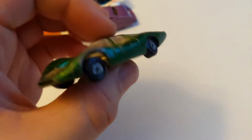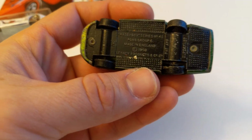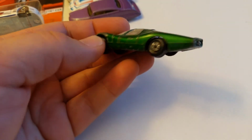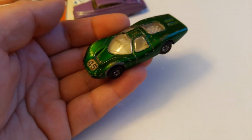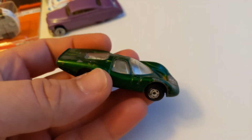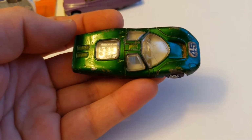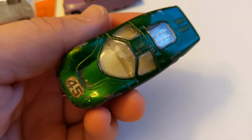And then the swap meet find is this. This is a Lindsay Matchbox. This is a Ford Group 6, one of their prototype GT40s from when they first started, Lola chassis. Really bizarro looking design. Haven't ever seen anything else like it. Looked it up when I found it. Matchbox made it, and that was about it. I don't know much about the real cars. Couldn't really find any pictures of them.